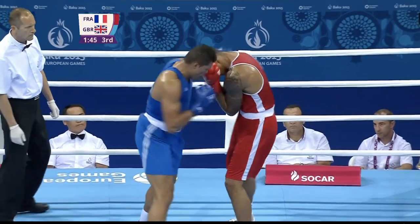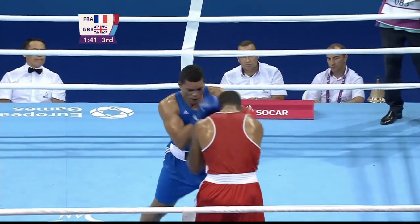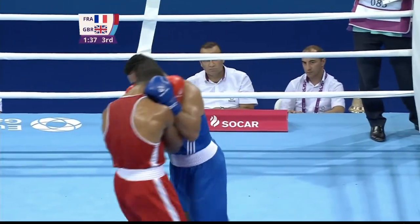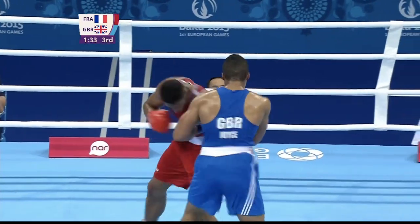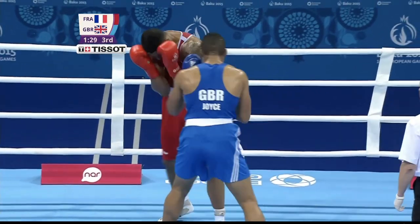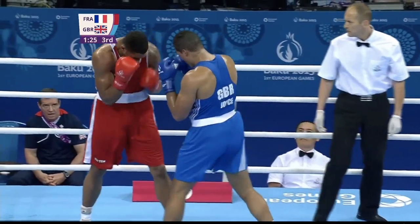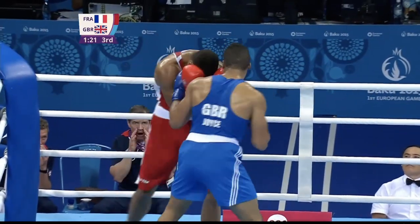Can be caught cold, but seeing as he's negotiated the opening round successfully, that's when I've seen him stopped in the past, such as in his European Championship tournament in Minsk a couple of years ago, when he was jumped on in the opening round and stopped in the opener. But if he gets through the first minute or so, then he really is a handful in elite Olympic style competition. And he's demonstrating that here.